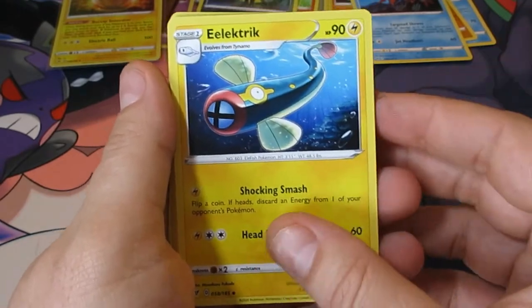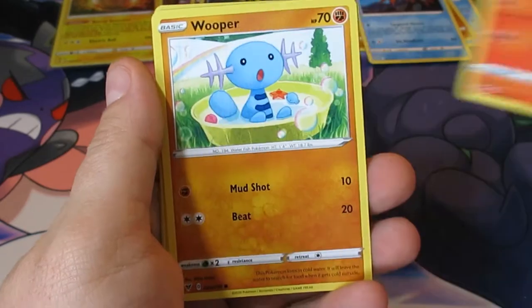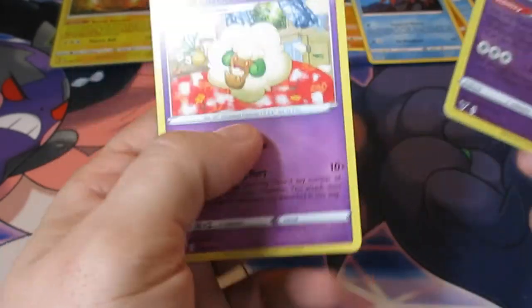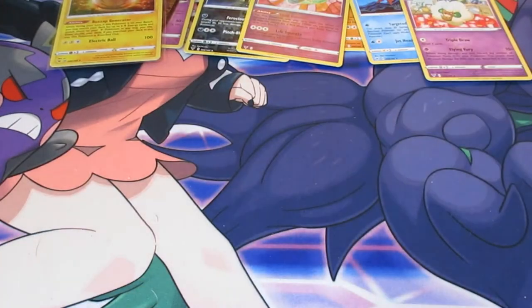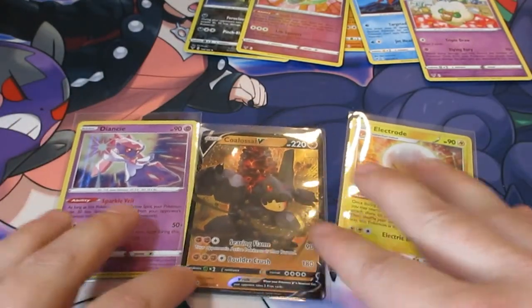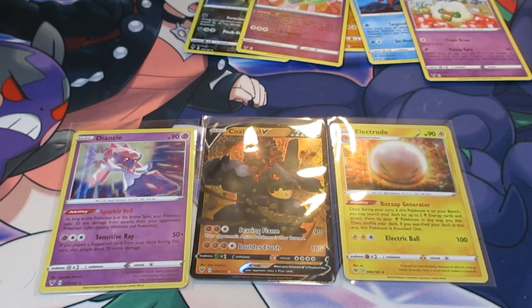Stone Energy, Electric, Woobat, Talo, Charmander, Wooper, Galarian Meowth, Shedinja, and Whimsicott, regular rare. So, big hitters out of the box: Diancie, Colossal V, and Electrode, regular holos.